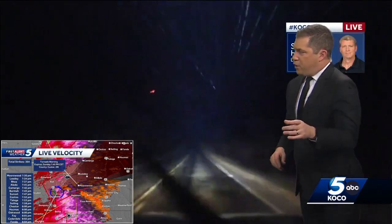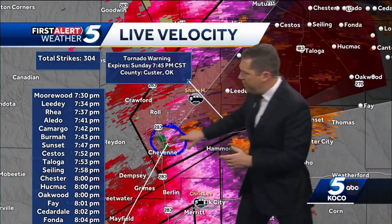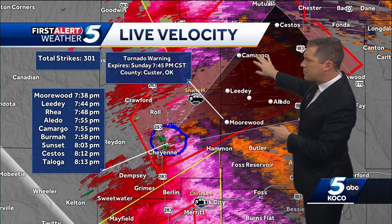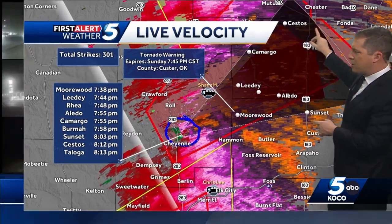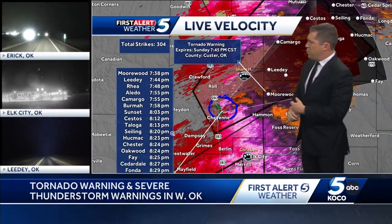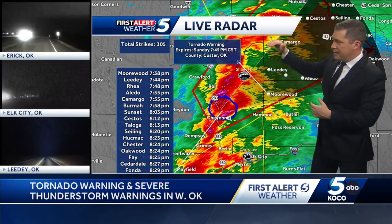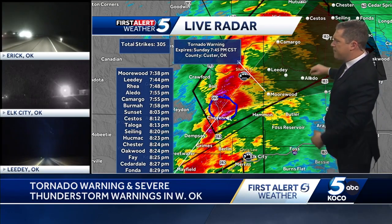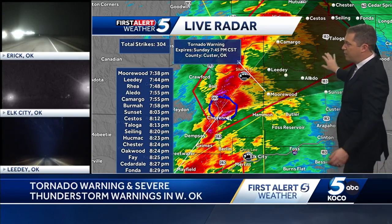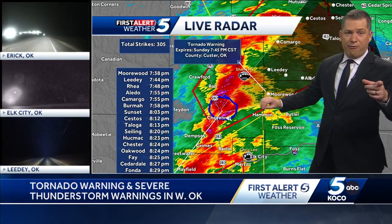And so an update with your storm, by the way, Shane, is that it's currently moving now at 50 miles per hour. So it has slowed down a little bit, but at this current track, Cheyenne to Leedy to Camargo, and eventually towards Chester, and then downstream from there, making its way eventually towards Longdale. So at this current track, it would make its way across southern parts of Woodward County. But still, these storms are moving very quickly. There's a lot of news information, so I want to send it over to the news desk, Jessica Shambach, real quick for an update.